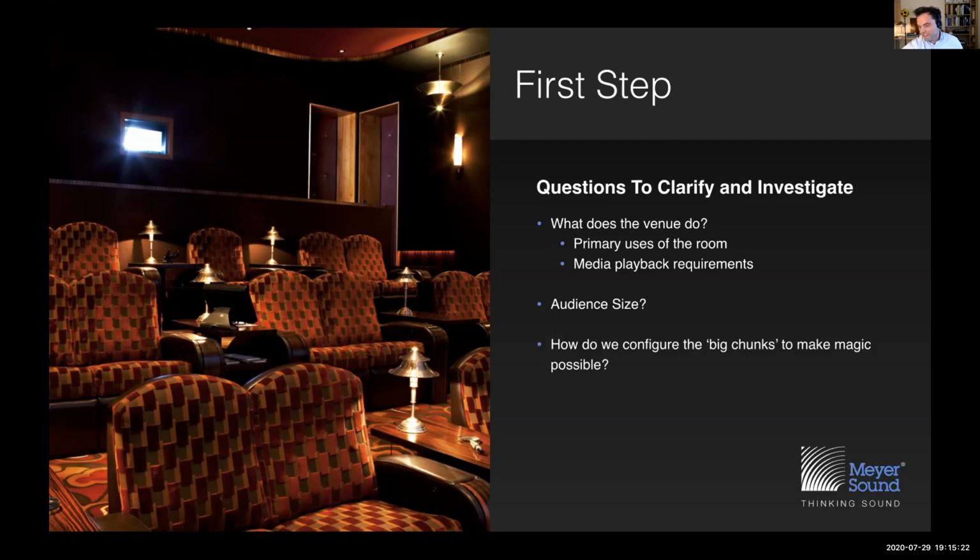But it is so crucial to understand what your customer is looking to do, and this goes for the audio loudspeaker standpoint too. We're in an exciting new world where it's not just about a standard 5.1 or 7.1 implementation. We've got all the immersive formats that we would want to consider as well, and so having that conversation gives you a really good scope on what the project is looking to shape up to be.